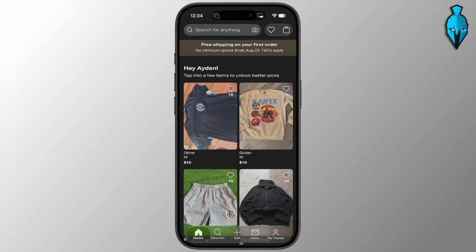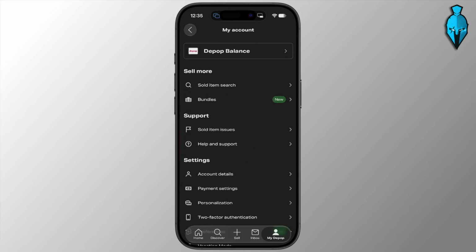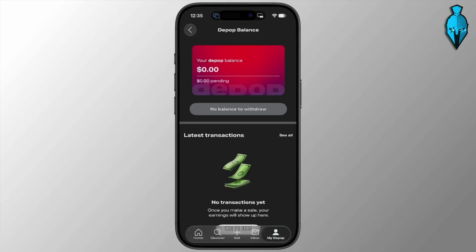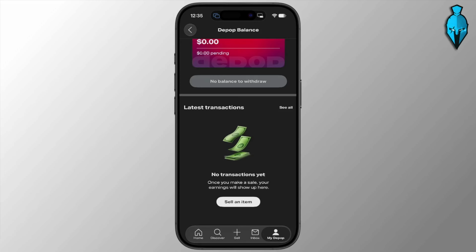First things first, you need to open up my Depop just down in the bottom right. Select that, hit those three lines up in the top right, and then from here you're going to see payments on here. Sometimes you have to open up your Depop balance, so select that first, and then you're going to see payments on here as well. And just check to see if something is still pending.